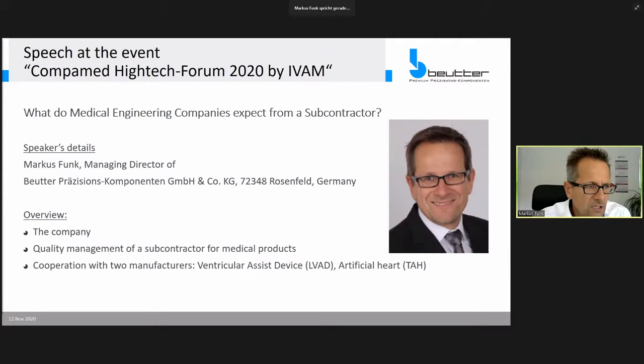And at the end, the third part is a concrete example where we worked together with two customers, how that worked on concrete examples, especially here for cardiovascular applications. Rheinwatt and Rheinhardt are the customers here, with which we worked together.